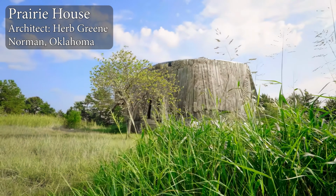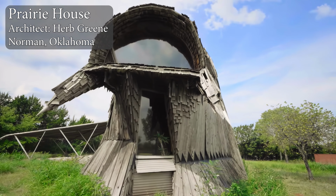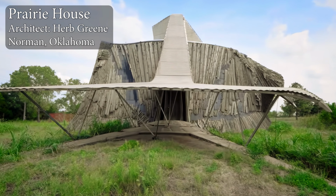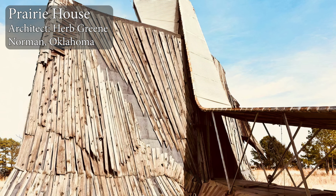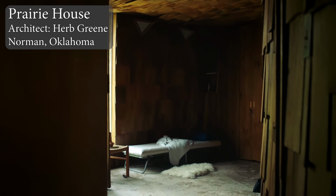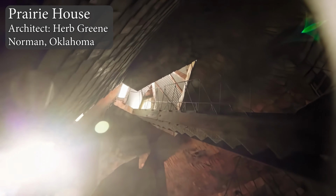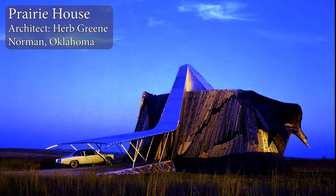It might look like a post-apocalyptic hunting cabin, but underneath the massive cedar boards is an absolute time capsule of quirky 1960s architecture. Built by Herb Greene and inspired by Frank Lloyd Wright's organic architecture principle, the Prairie House's asymmetric design was implemented to reduce the impact of powerful westerly winds. It features 2 bedrooms over 3 floors, winding hallways, and a living space at the top accessible by a ladder. This space opens up to a massive bay window to watch the sun setting over the Oklahoma prairie.